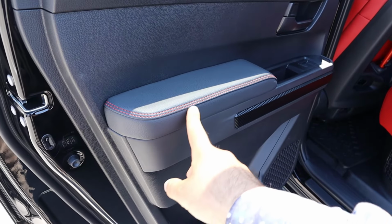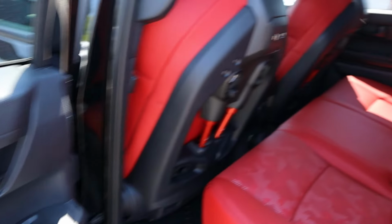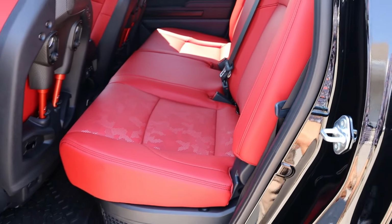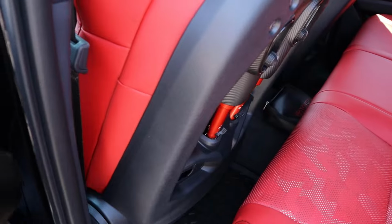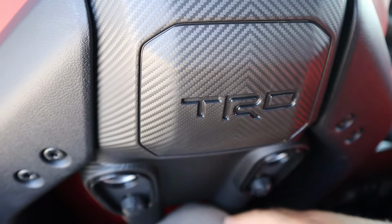So really cool with the contrasted red stitching. This is actually nice, where you rest your arm. And look at these red seats. Very, very red with the camo print. Now I am interested to see the space here in the back, so I'm gonna squeeze behind the shock absorber. I can't even fit back here. I legitimately, yeah, that one's not any better. So yeah, all the things here with this are true.